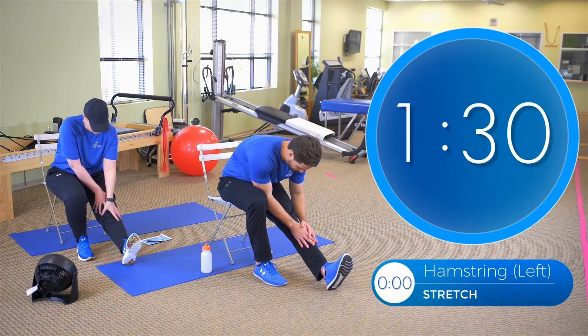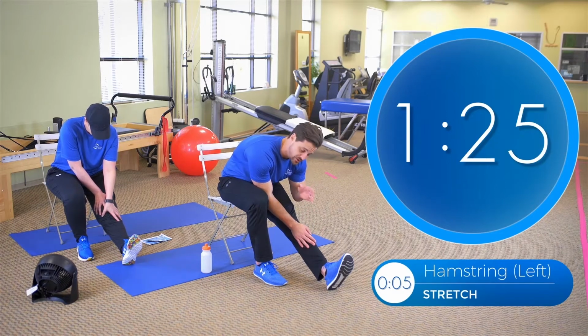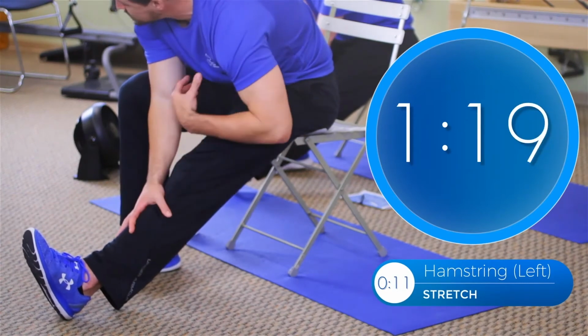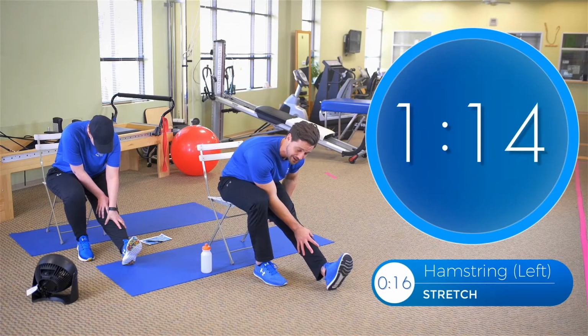Clock is rolling. We're gonna go 30 seconds on. We'll ease out, 30 seconds on. Ease out, then 30 more seconds. Just relaxing, breathing, sinking down. Again, not worried about trying to touch the toe, just taking the chest and the nose towards your knee. That's gonna give you more of a stretch in the back of that leg.